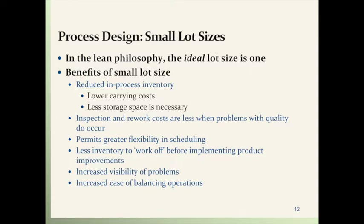Increase visibility of problems. So if the 5th person or the 5th station in a row is constantly behind, if there's a batch before and after that person or station, you may not see that. But if everybody's waiting for station number 5 all the time, it becomes instantly visible, and now you can focus on station number 5 and make it faster, make it more efficient.